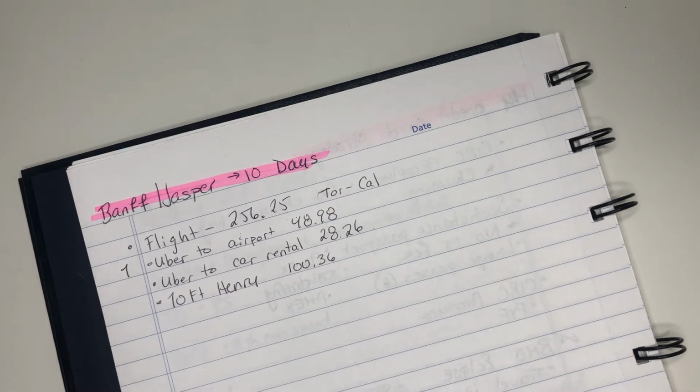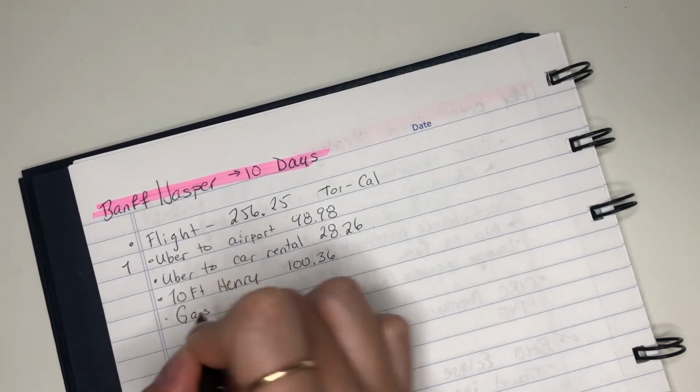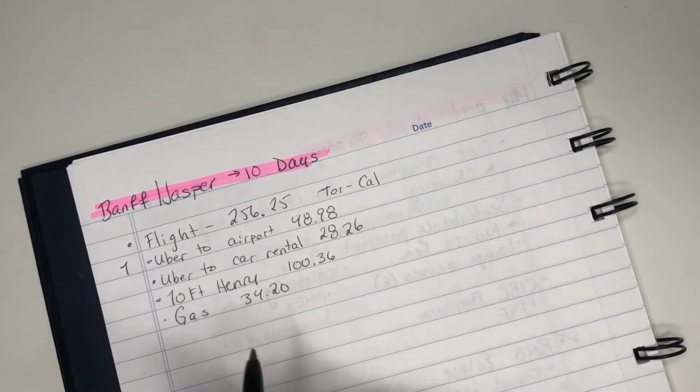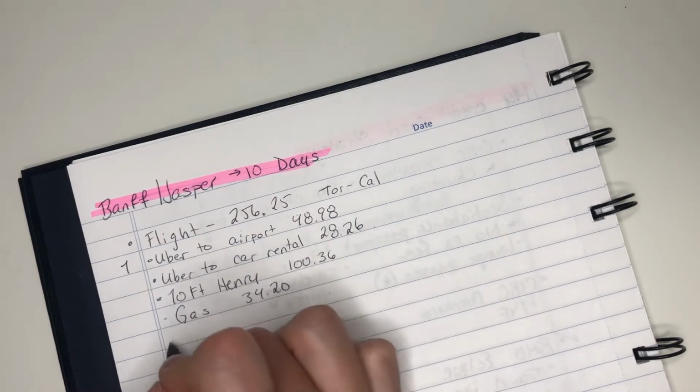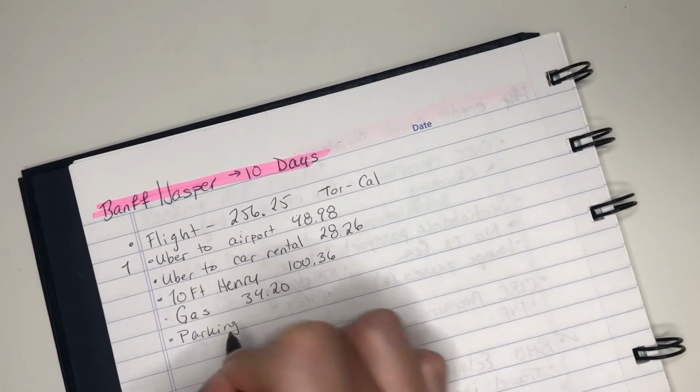I'm happy with it. We only ate out 3 times in the entire trip. Everything else we cooked ourselves. So this was one of our splurges. So from there, we picked up the car. We also, what else did we do? Oh yes, we then paid for gas, which ended up being $34.20. It was on like half tank when we picked it up. We paid for parking while we were at the restaurant, which was $3.